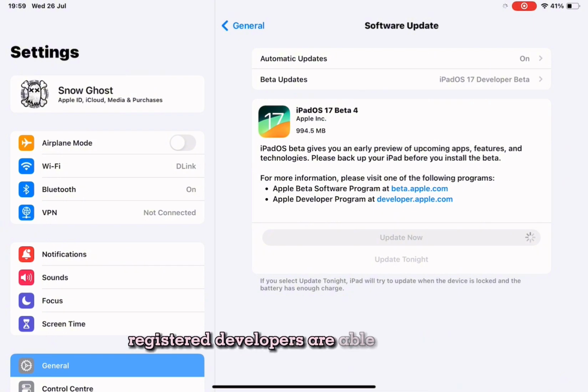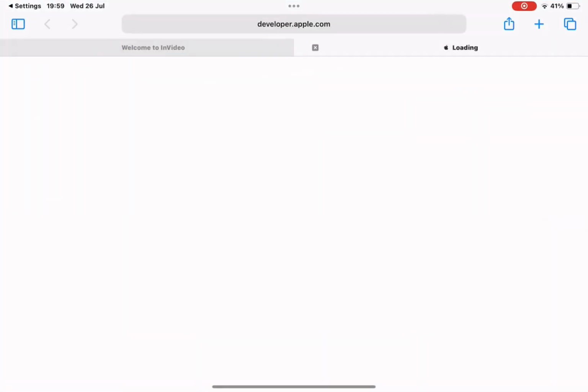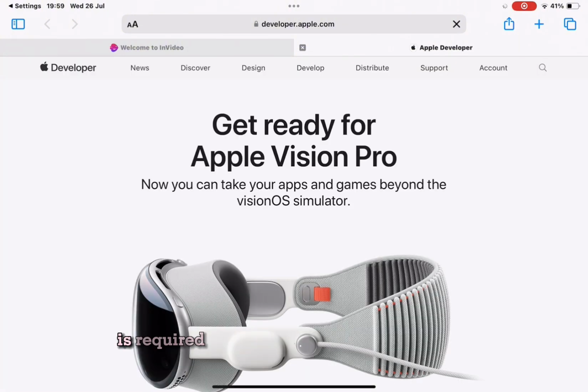Registered developers are able to opt into the betas by opening up the Settings app, going to the Software Updates section, tapping on the Beta Updates option, and toggling on the iOS 16 Developer Beta. Note that an Apple ID associated with a developer account is required to download and install the beta.